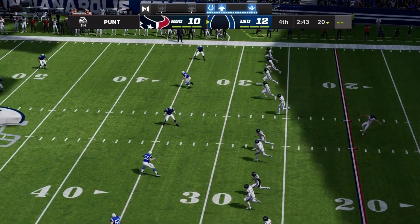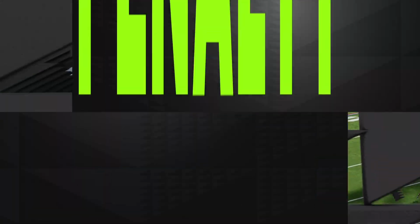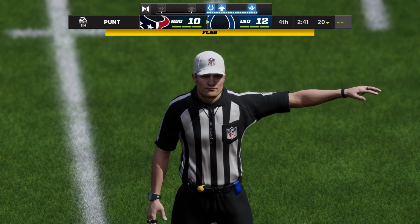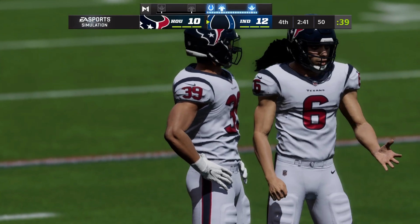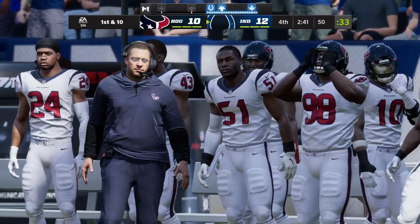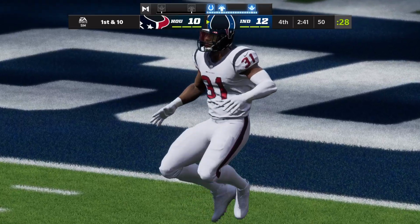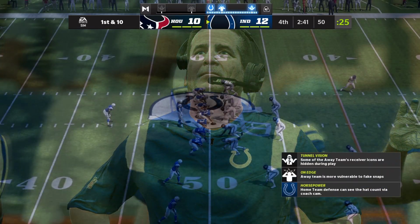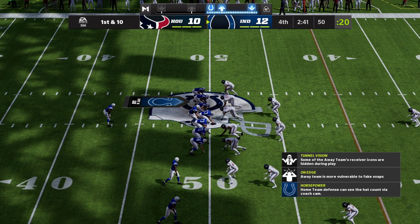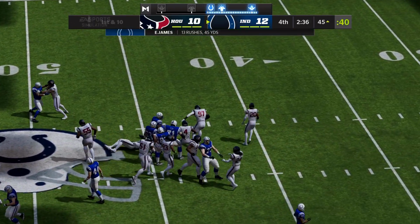After the safety, remember, they also need to give up the football, and here's the free kick. So they will accept the penalty and move forward. Good starting field position for the Colts as they have it 1st and 10 right at the 50-yard line. They'll try and run some clock here as they keep it on the ground.